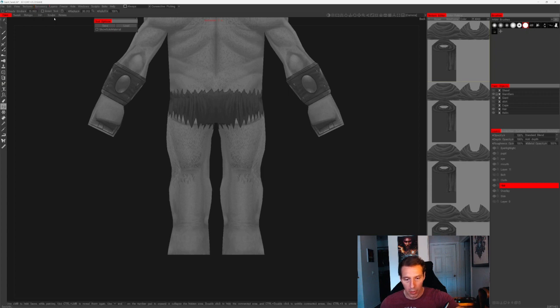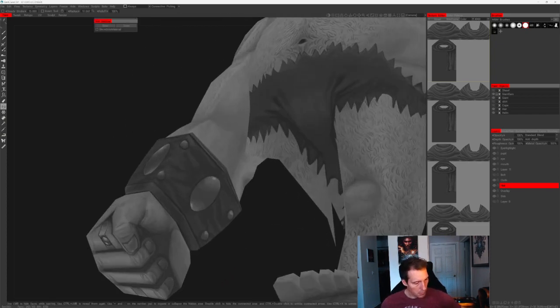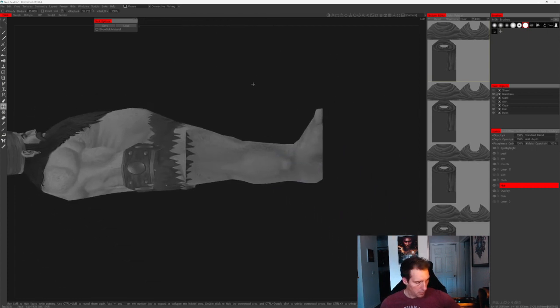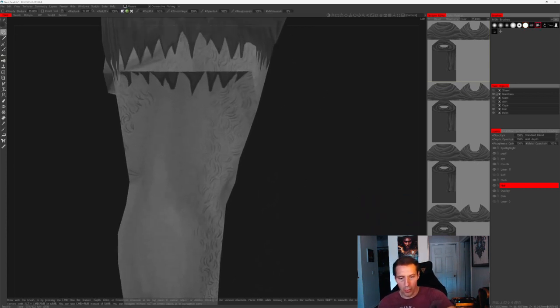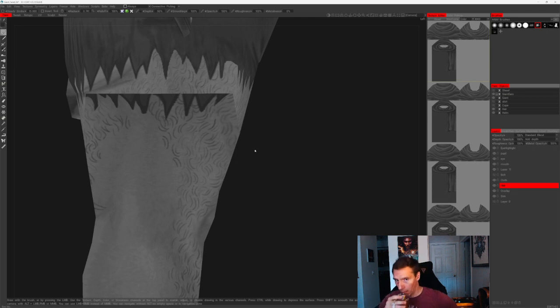Oop! My symmetry was already off. Haha. There we go. Let me get a better view of that underside of that leg. Makes it easier to texture under here. Right?